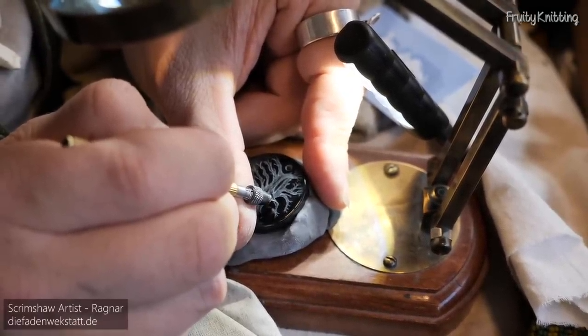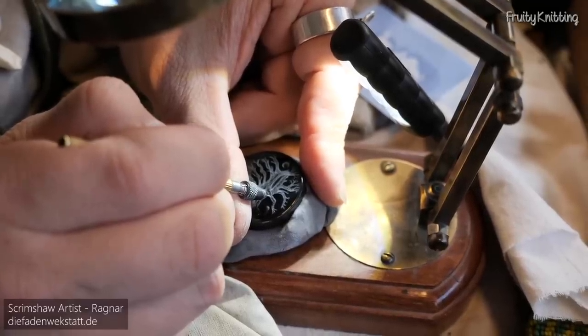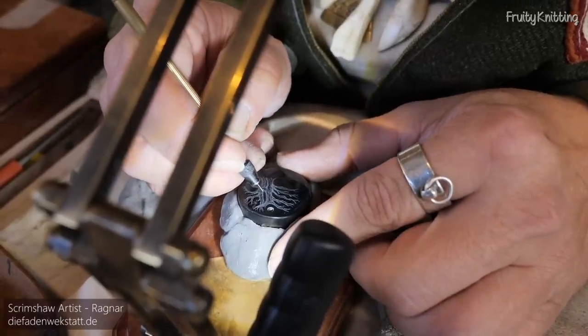I'm a scrimshaw artist. I'm working here on buffalo horn or on mammoth tusk or on bones. It's a very old technique since mankind exists. It's an engraving technique. Scrimshaw is a name for that. And all tribes around the world are engraving on this material, on ivory and bones, buffalo horns, tagua nut, and so. And this time I'm doing a tree.